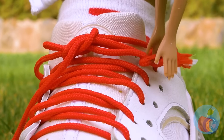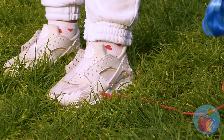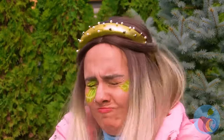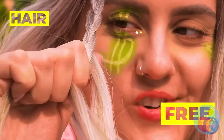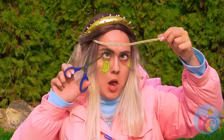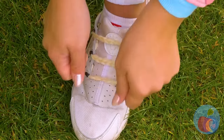I'd keep an eye on your shoes. Hey, hasn't she caused enough trouble? Oh no! Your laces! What are we gonna do? Well, you've got all that hair. Maybe we can put it to good use. Cool! Now they're the perfect laces.